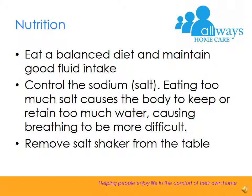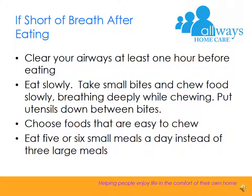Some other helpful hints are to eat a balanced diet with a rainbow of colors, maintain good fluid intake, control the salt. And to do this, we can assist patients by taking the salt shaker off the table or not bringing it to them when we serve meals. If we note that our patients are having difficulty breathing during eating, we can make sure that they're clearing their airways thoroughly before we serve a meal. So about an hour before, take them through some inspiration techniques, or if they have the little flow meter, we can encourage them to cough. We can encourage them to tripod, which is to lean forward onto their knees, which all helps and assists in clearing the airway.